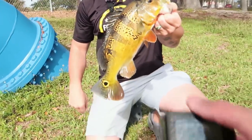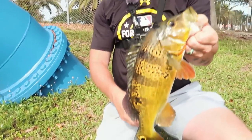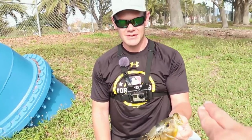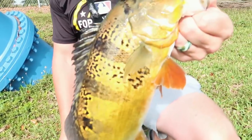The video wasn't too good because I was getting some sick underwater shots, but I think it was. It looks sick. Such a hard fighting fish. This is insane. These fish fight. Largemouth bass or peacock? Dude, better? Peacock. Gotta be peacock, man.